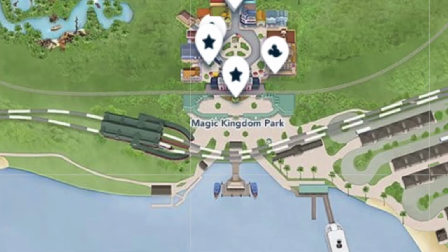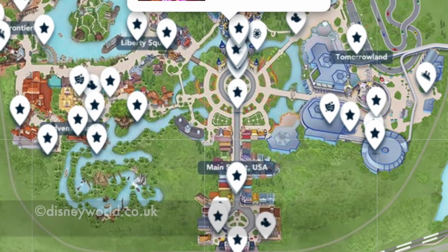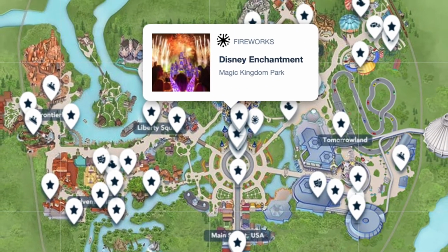Number 6, again, something I've not had a chance to experience, and I don't think I ever will, and it will be Enchantment. Most recently at D23, Disney announced that they will be closing Enchantment and bringing Happily Ever After back. I am intrigued to see what Enchantment is like, but I don't think I'll ever get that experience. Hopefully they'll bring some elements of Enchantment to Happily Ever After.